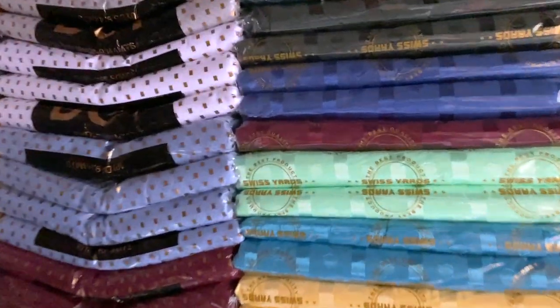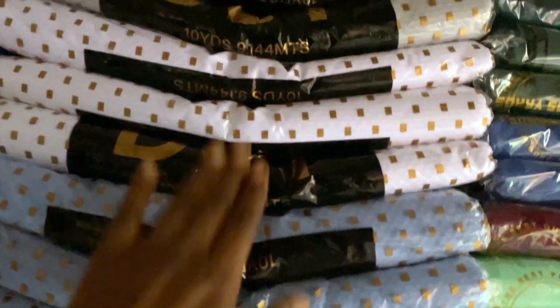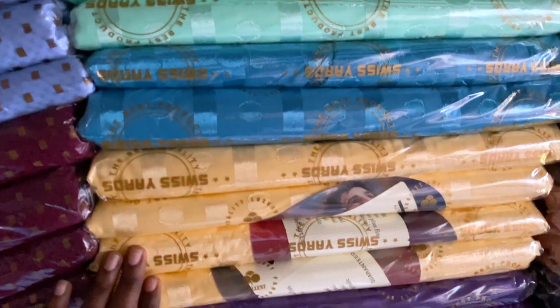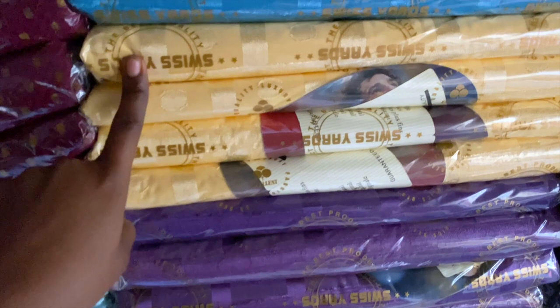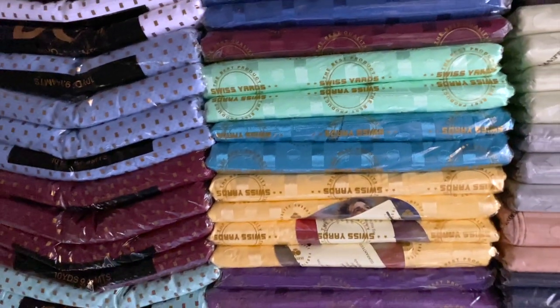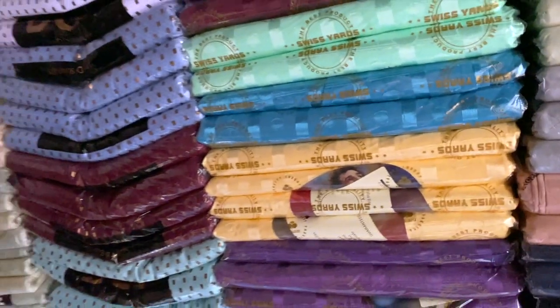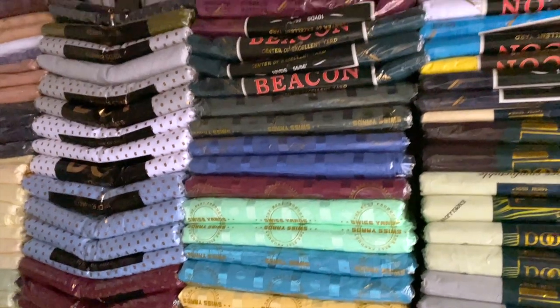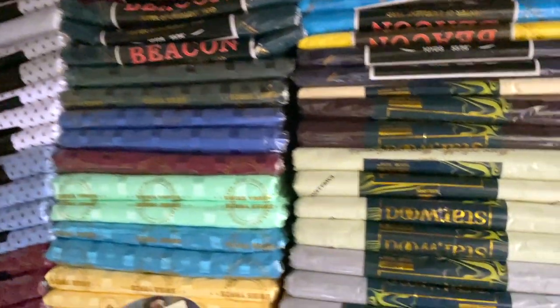Different colors, like up here. See this place. We have blue, sky blue, white. They have the white. It's also Voile Atiku, abi? All these ones are Voile Atiku. Purple. Everything is men's clothes. We're talking about one that you said grooms can wear. Which one can they wear? Any one. They can wear Atiku, abi? Depends on your color and depends on what you want.